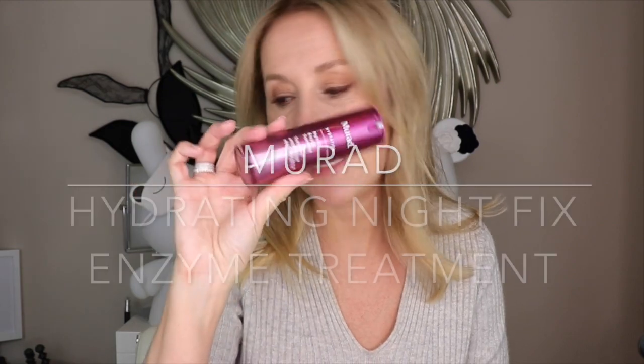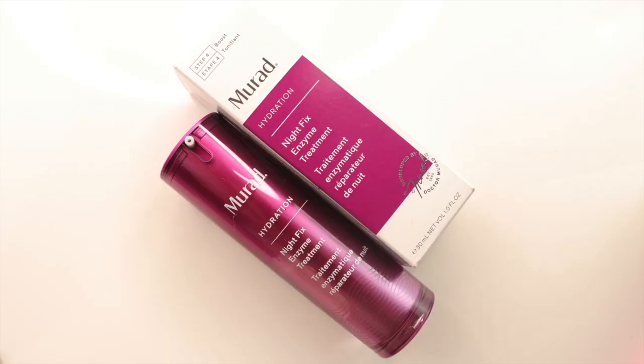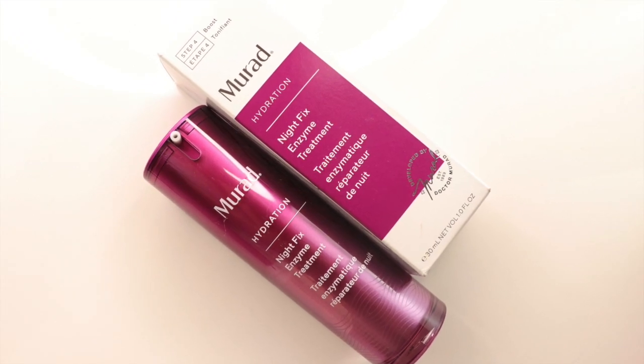And by far and away, one of my favourite overnight acids is Murad Hydration Night Fix Enzyme Treatment. If you look at the ingredients, the enzymes are pretty low down. It's quite expensive, but I do like the way that Murad formulate their products. So they are my rules to winter exfoliation.